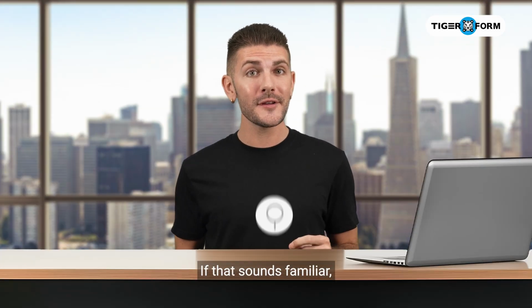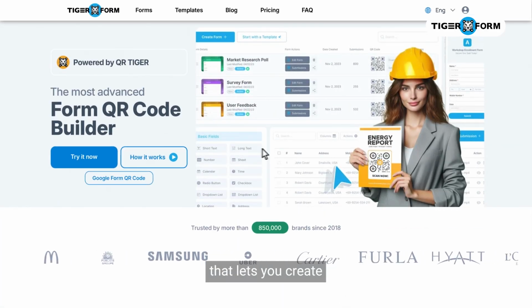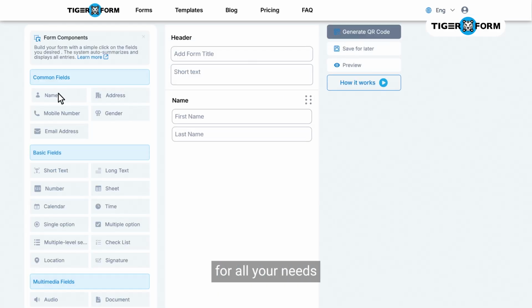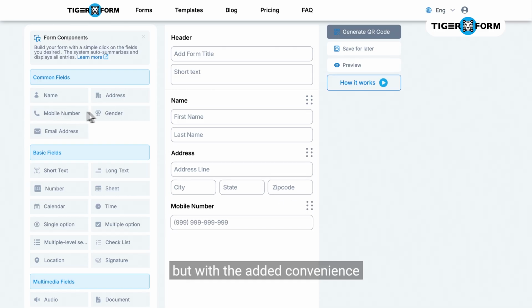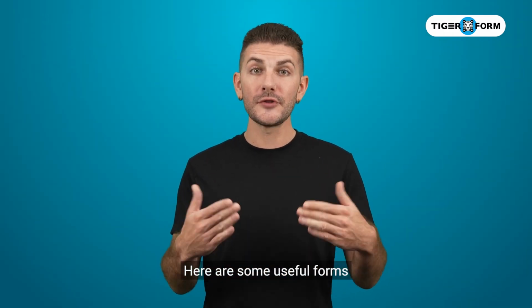And if that sounds familiar, then let me introduce you to Tigerform. It's a form builder that lets you create custom forms for all your needs, but with the added convenience of QR codes. Here are some useful forms that you can create with Tigerform.